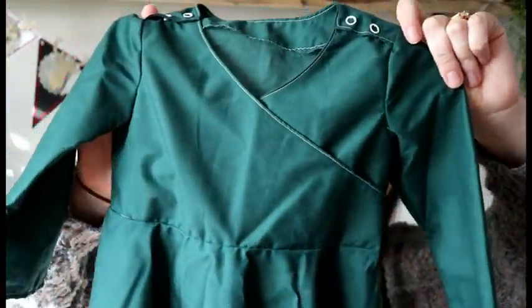It has snaps on the shoulders to help get it on easier. And I can't remember what the pattern's called. It might be wrap front dress or something from Oh Me Oh My Sewing. It's just got this flouncy skirt and these long sleeves and this super cute wrap front. And this is also from fabric I got at Walmart that I had in my stash. I picked up some random fabrics from Walmart when I walked by them maybe last year or something. And that's what I've been doing.